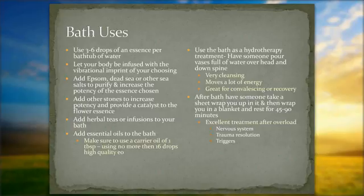You can let your body be infused with the vibrational imprint of your choosing using the bath. You can add Epsom salts, Dead Sea salt, or other sea salts to purify and increase the potency of the essence chosen. So salt increases the vibrational imprint and makes them work better and a little bit easier with our own waters in our body. You can add other stones.